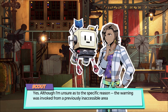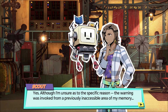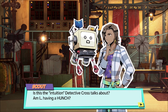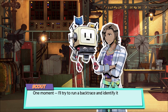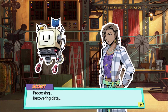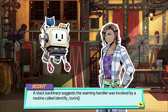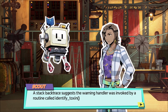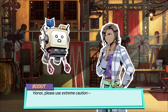Yes, although I'm unsure as to the specific reason, the warning was invoked from a previously inaccessible area of my memory. Is this the intuition Detective Cross talks about? Am I having a hunch? One moment, I'll try to run a backtrace and identify it. Processing, recovering data. A stacked backtrace suggests... The warning handler was invoked by a routine called identify_toxin.